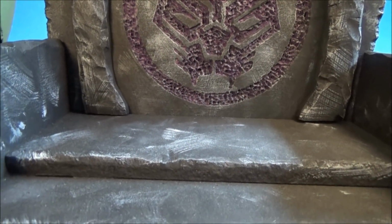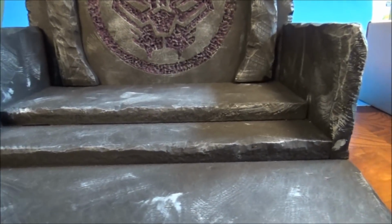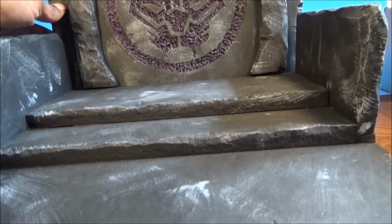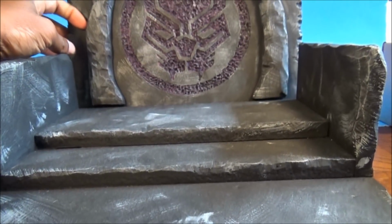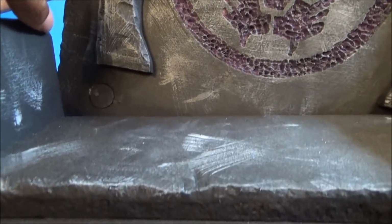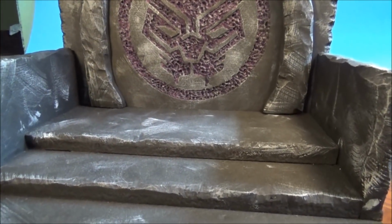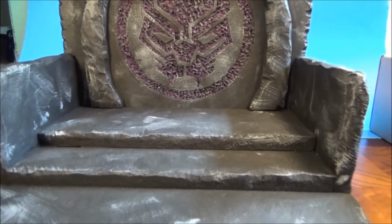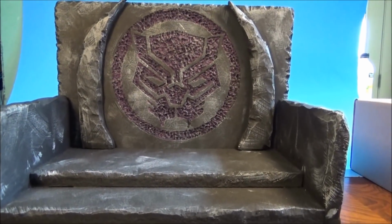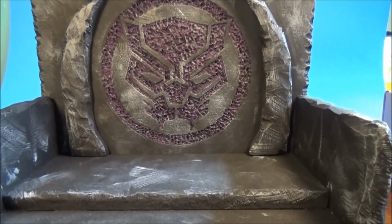And she got the stairs and how it's layered. And then this back piece here comes off, and it's held on by magnets. You see the magnets here, and they just magnetize on. So basically 2 pieces, and this is so dope. So dope to have for my Black Panther display. It was definitely needing something like this.